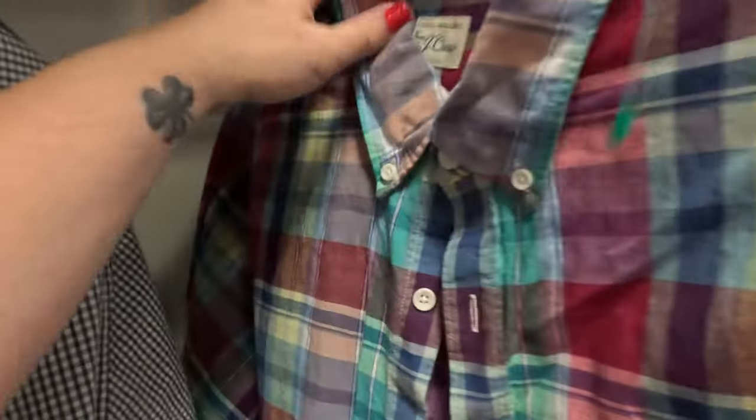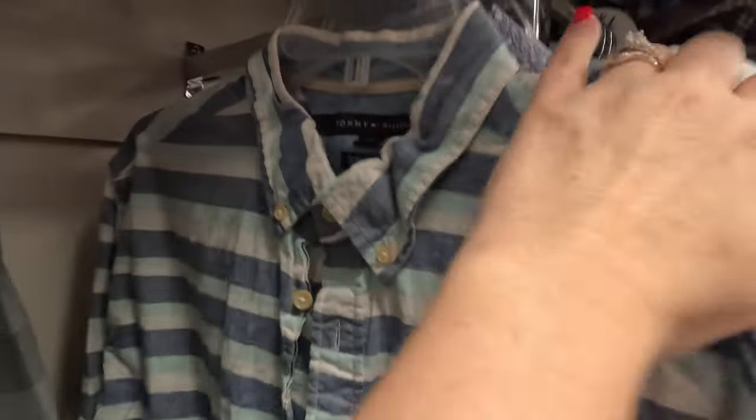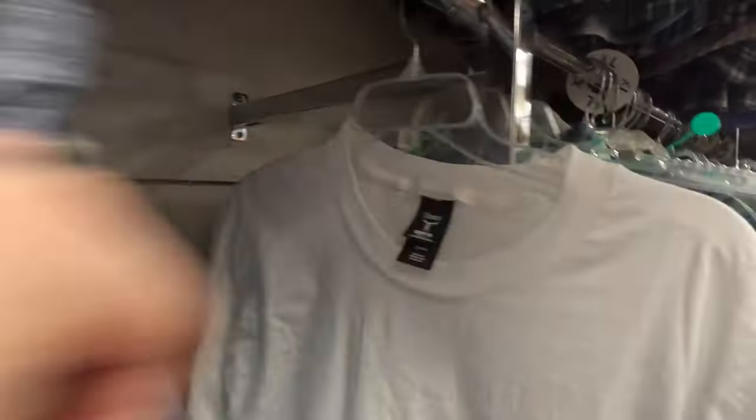I grabbed this Untuck It shirt. I've got it listed for $22.90. It should sell in between $20 and $25. Their sell-through rate is still pretty good. There are 1,200 listed, 820 sold. Not as good as it used to be, but it'll fit Jason if nothing else.